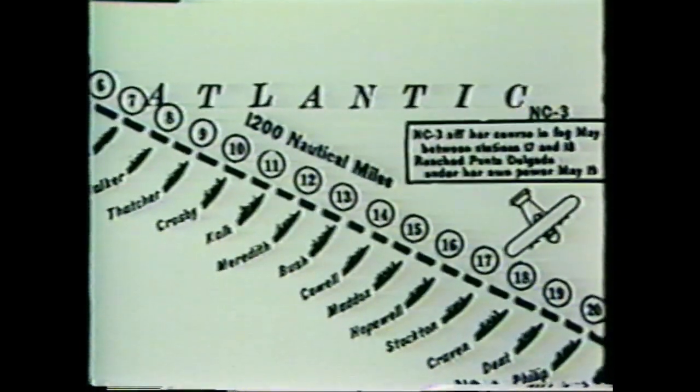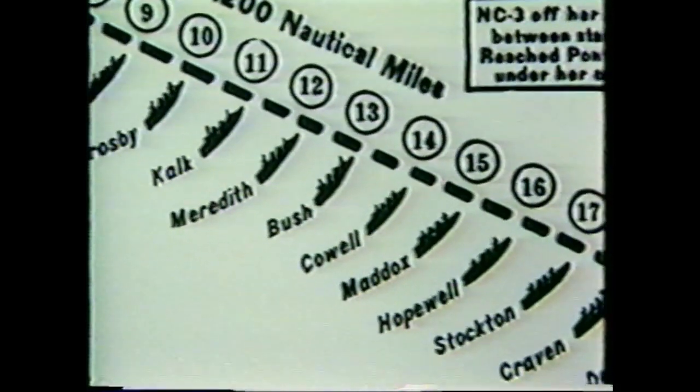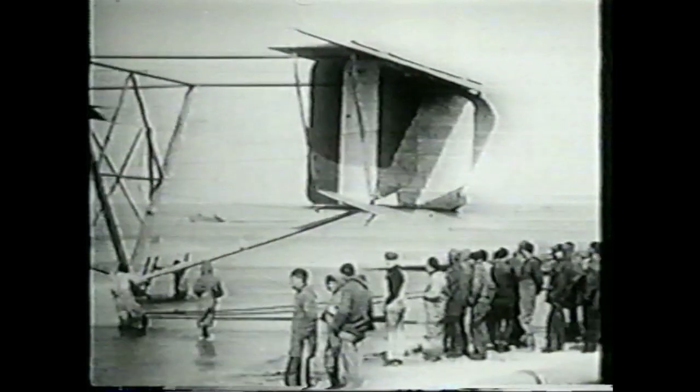Only primitive navigation and radio communication aids were available. To overcome this problem, more than 50 destroyers would be assigned along the route to fire star shells, smoke their boilers, and offer assistance as needed. Additionally, each aircraft carried bow flares for illuminating the sea in case of an emergency night landing.